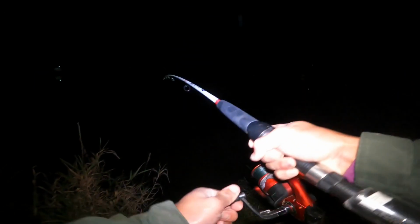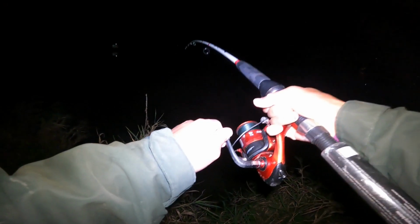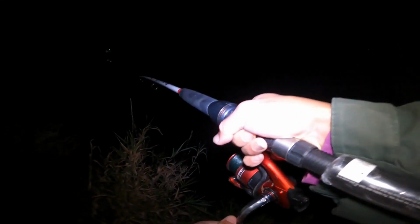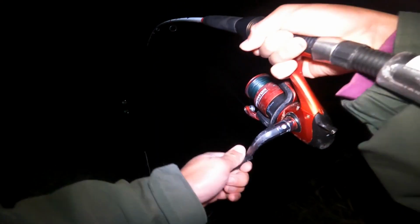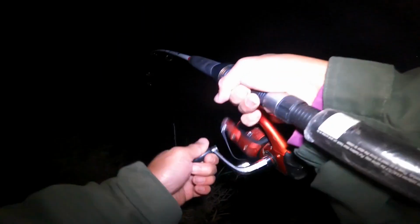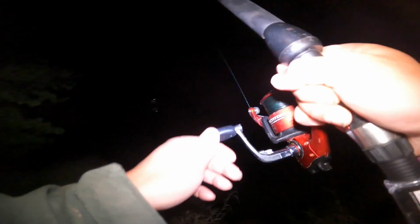This guy's definitely taking a lot of drag. This is 50-pound braid, though, so I'd be extremely surprised if anything broke it, especially with the drag I have on it. But yeah, this is definitely a channel. A flathead would basically just pull straight down, and it'd feel bigger too for a flathead for the most part. If it was a big flathead, but this is definitely a big channel. It's definitely a decent-sized channel. I won't say a huge channel, but.